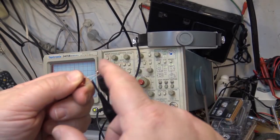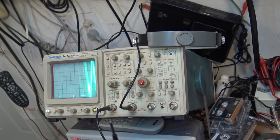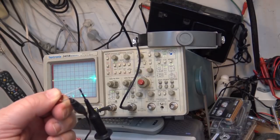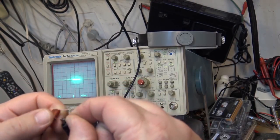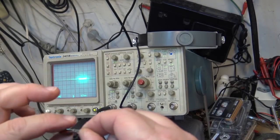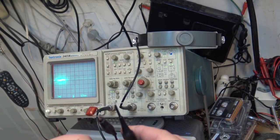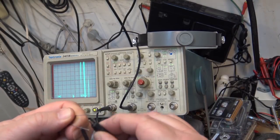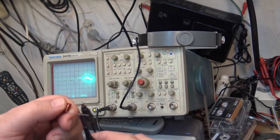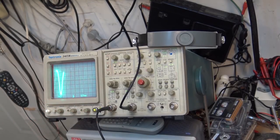So this is telling me that this one here is my outside foil, because when I put it on the other side, my ripple is less, right? Because this is the outside foil, so it's not picking up as much incidental noise. As you can see here, and if I reverse the leads, now we've got more. So we want to keep that in mind.